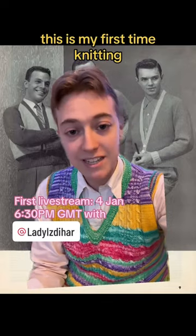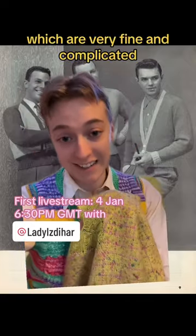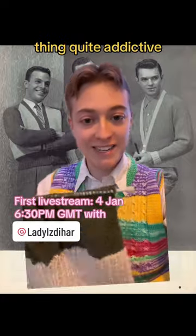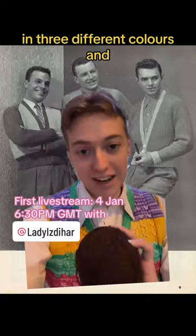This is my first time knitting with any wool larger than DK. I'm usually used to knitting things like this, which are very fine and complicated, that take three times as long to knit. You can see why some people would find this sort of thing quite addictive, but I'm only really knitting it because it's a pattern that I like anyway. I'm going to be knitting it in three different colors and two different ways.